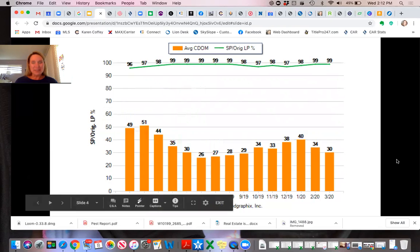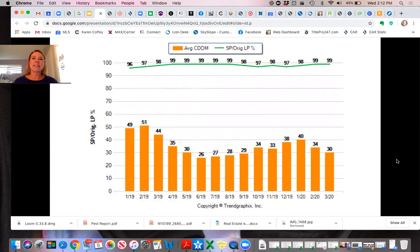All right, so this is going to show us the average current days on market and also the sales price versus the original list price. So that green line up at the top, that's going to show you that we're at a 90% price comparison. So what that means is that for every home that's on the market and sells, we're within 1% of the list price once we have the final sales price. So that's really great. That means almost everything is selling for full value.